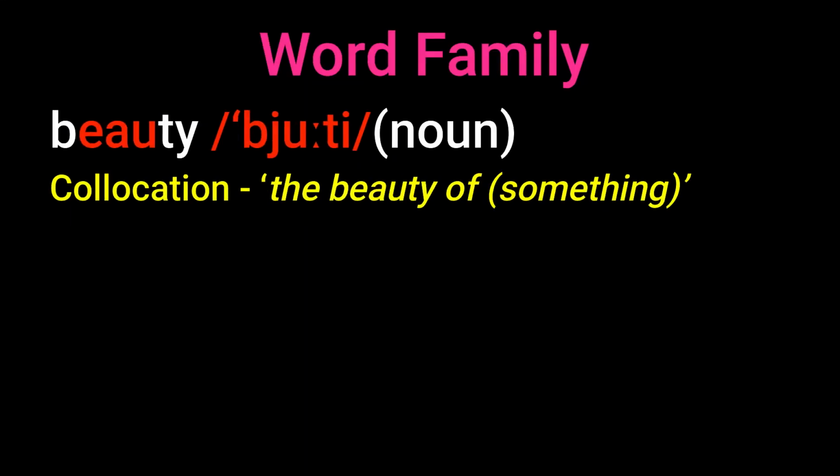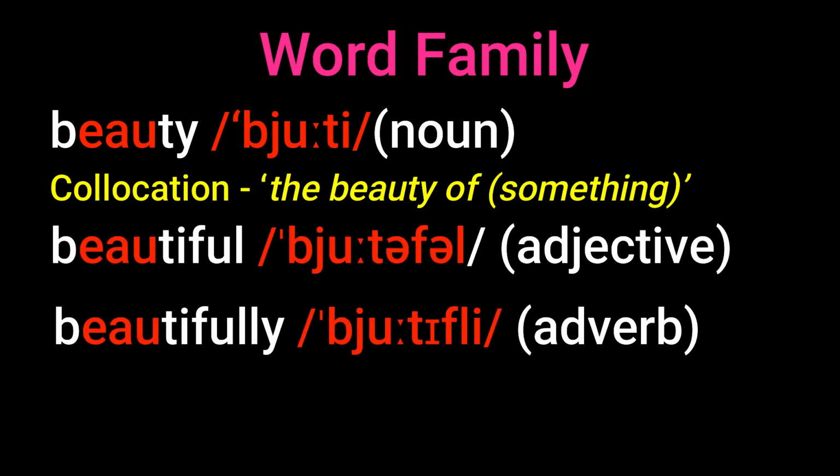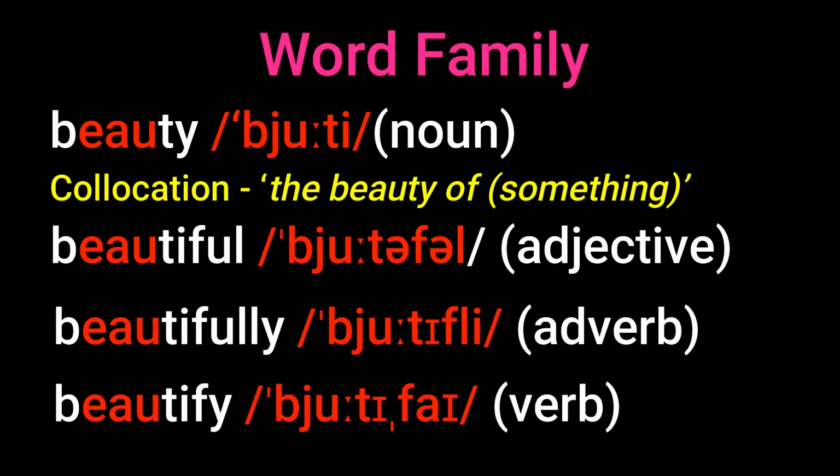So the word family for today is derived from the word beauty. So first of all, let's take a look at it to see all its derivatives. Beauty, the noun. Collocation, the beauty of. Beautiful, adjective. Beautifully, the adverb. Beautify is the verb.